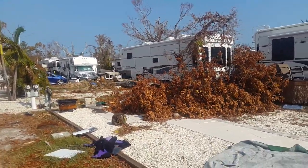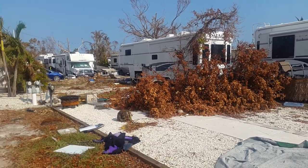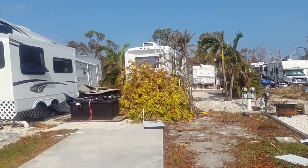There's our RV right there. Ended up doing okay. A little bit of electrical and flooring on the bottom level. We'll have to repair that.